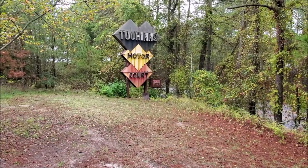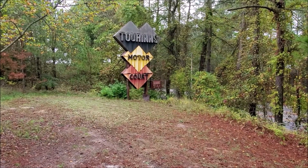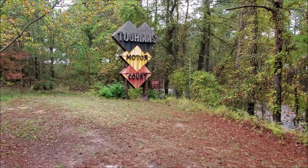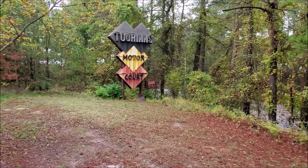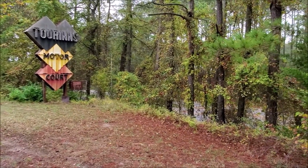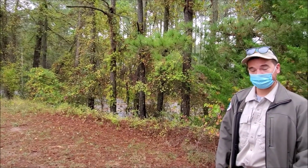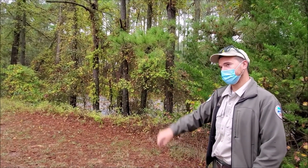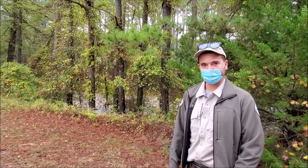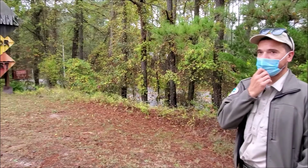So you can still see the remnants of a hotel that was here at the park that operated between the 1950s and 1964. The Torrens Motor Court would accommodate the travelers on the ferry boats that would come to our dock. That was all replaced whenever they built the Bay Bridge Tunnel back in 1964, and they discontinued the ferry boats. If you were going to cross the bay then, you had to go on the bridge.